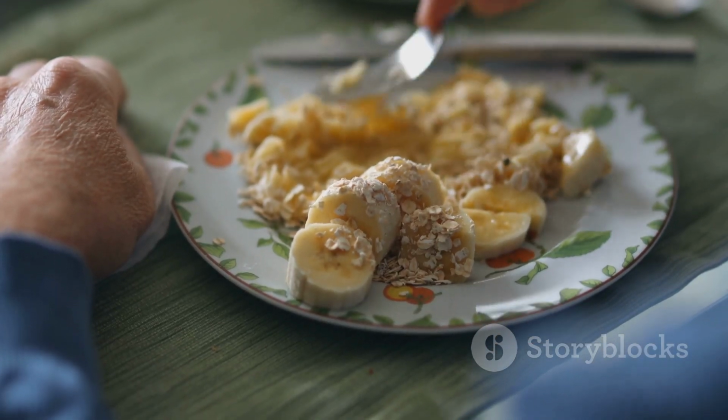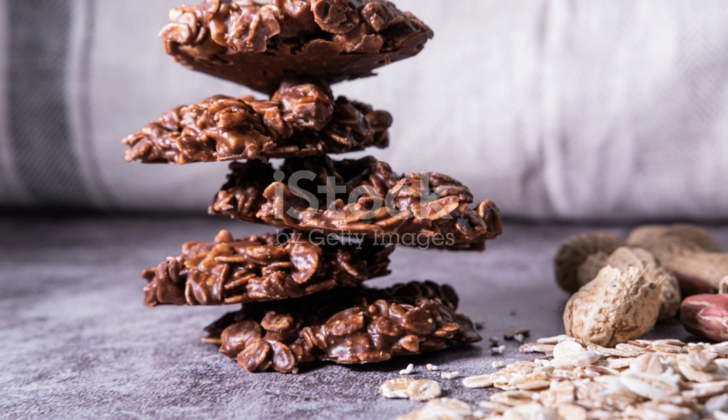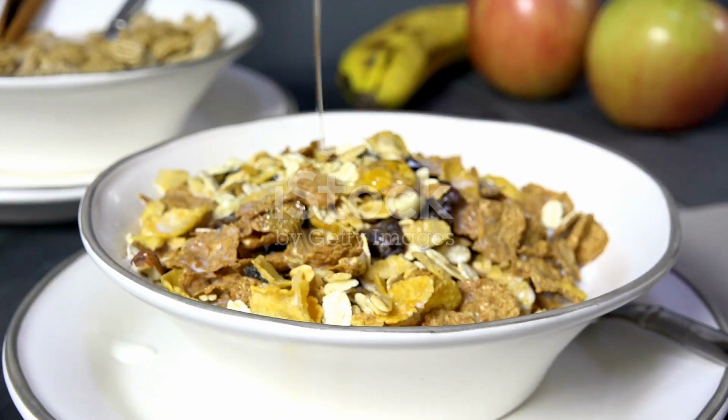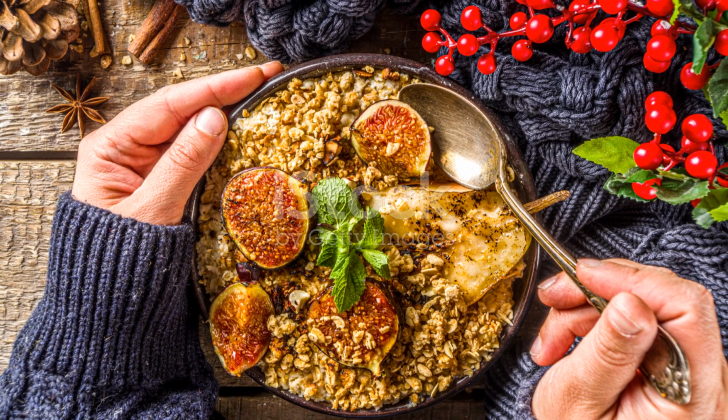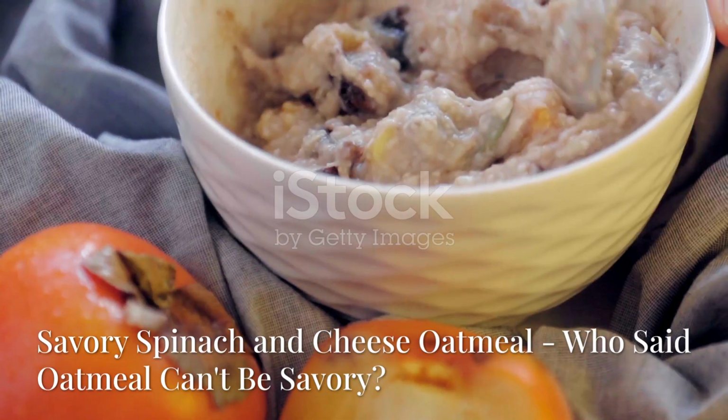Top it off with sliced bananas, a sprinkle of chopped peanuts for crunch, and a drizzle of honey if you dare. This is a breakfast that will satisfy your cravings and keep you going all morning long.